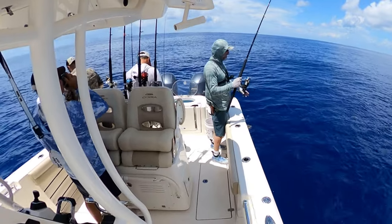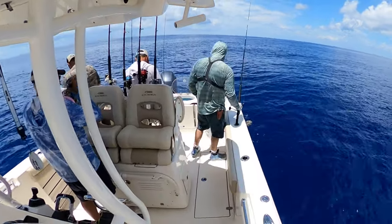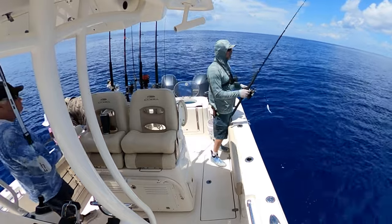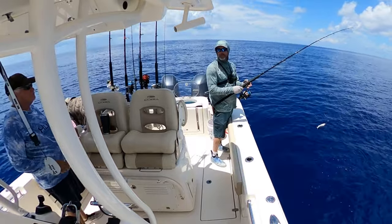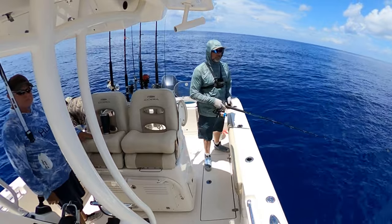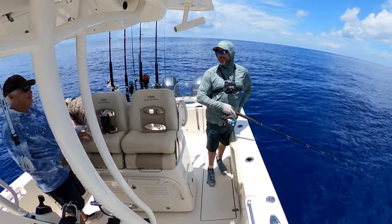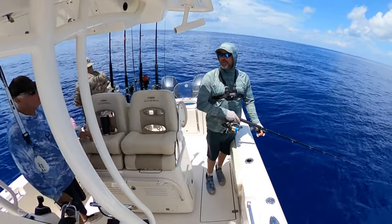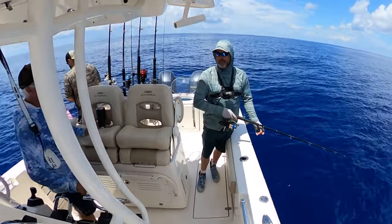Oh, damn, my bait cut off. He straightened that 8/0. Was that a Gamakatsu? Probably. Yeah, they suck. How do you really feel about them, John? They suck. They have really good-looking hooks, but they aren't strong at all.